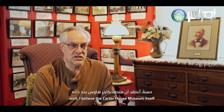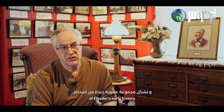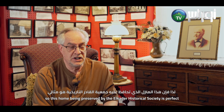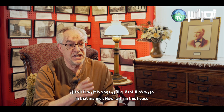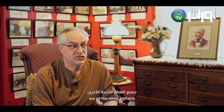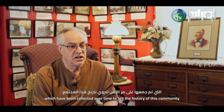Well, I believe the Carter House Museum itself is an excellent example of Elkader's early history. So this home being preserved by the Elkader Historical Society is perfect in that manner. Now, within this house are all the other artifacts which have been collected over time to tell the history of this community.